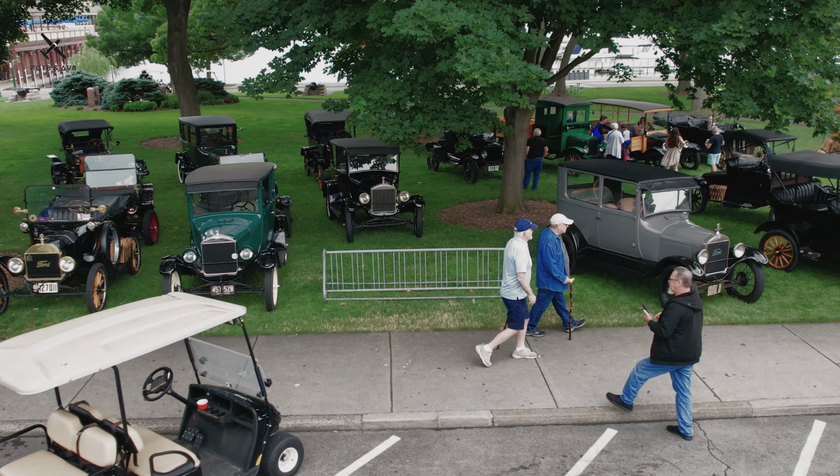At 10 a.m., we departed for South Bass Island, about a 10 to 15 minute ride.